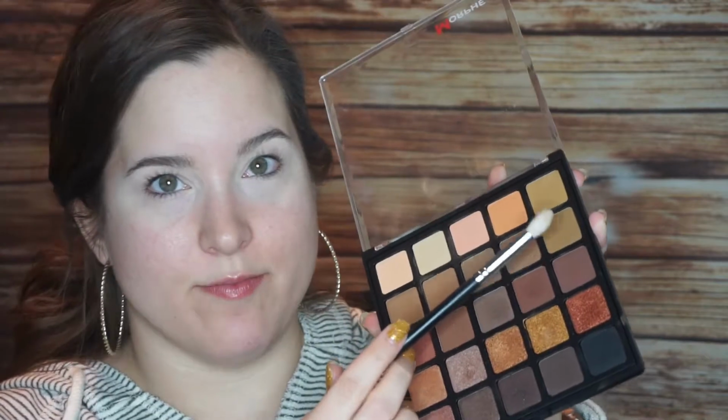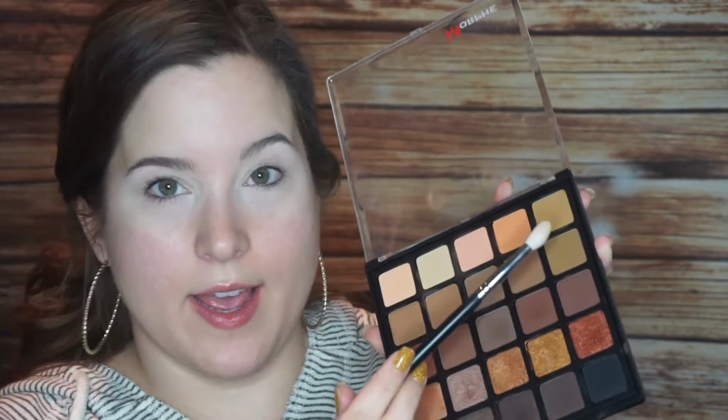I'm going to use this kind of mustardy brown shade on an M573 and work that into the crease. I'm just using windshield wiper motions to work that in, and it's very pigmented. With that same brush, I'm then going to pick up this shade that's just barely lighter and work that into the crease.